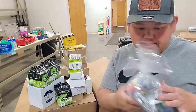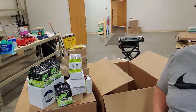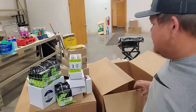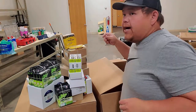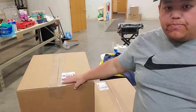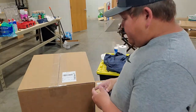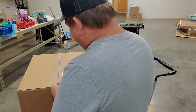So I'm very excited. All right, that is it for that box. Holy crap, that's a lot of stuff. Let me put this stuff back and we'll be right back and show you what's in the other box. Okay, so we got that one box cleared out. So let's go to this big one. I believe this one is all plastics. Being 50 pounds, it's gotta be mostly plastics.